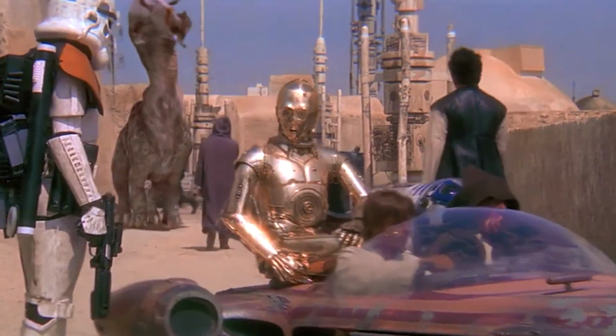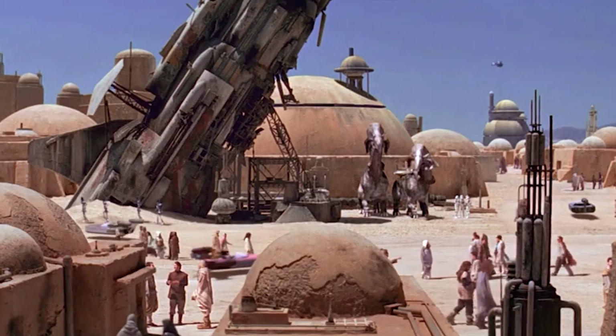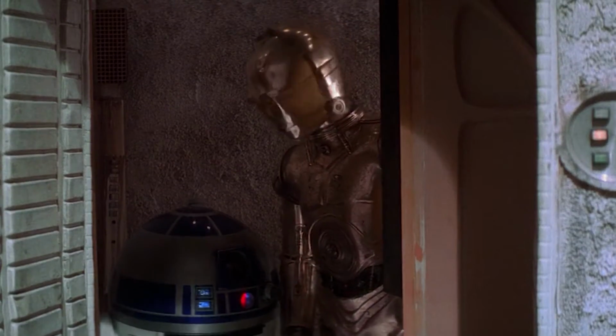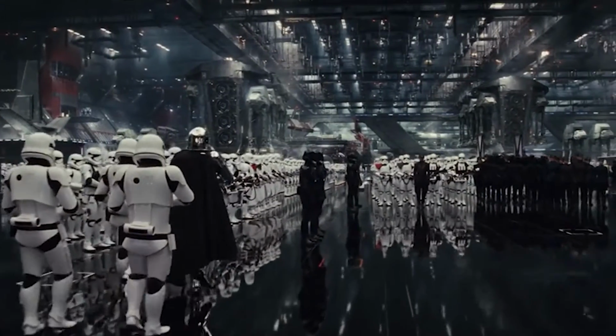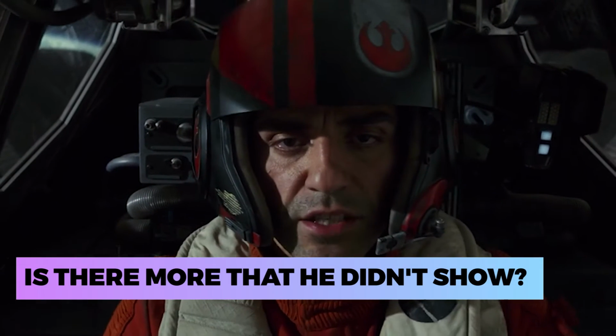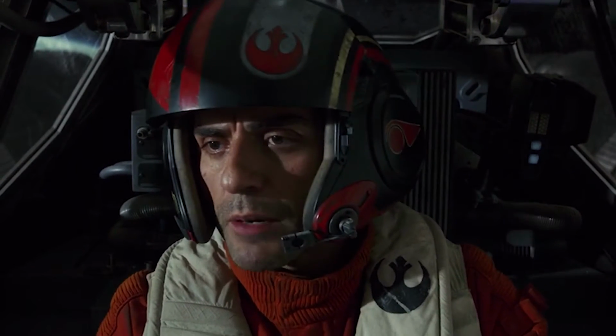Then he showed a rubber frog. These frogs were the snacks eaten by Jabba the Hutt, although they don't look as gross out of context as they do in the movie. Lastly, the hat of an Imperial Death Star employee. Is there more that he didn't show? He stopped this series of tweets by saying that this was the end, or was it?